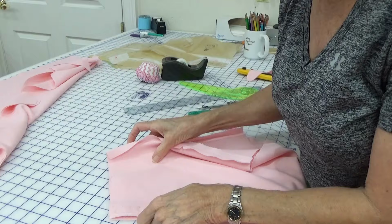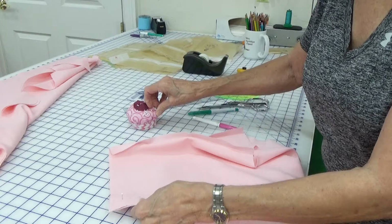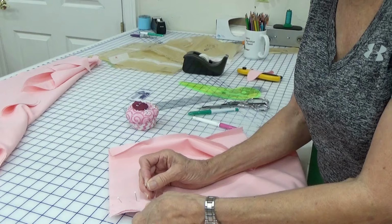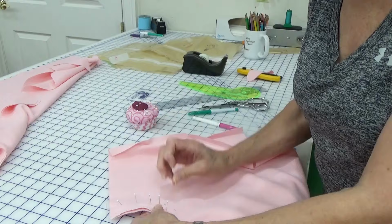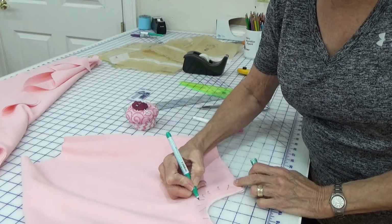So what I'm going to do is I'm going to put these together. And I'm going to take my cupcake and I'm going to poke a hole through. Not where I originally had pins, because we're past that now. Here's the original pins. And I am going to mark the other side so I can sew it exactly the same. Now, if your sides are different, you'll have to do them individually. You know. The pins coming through the other sleeve. So I'm going to draw dots here. And then that's exactly where I'm going to stitch.